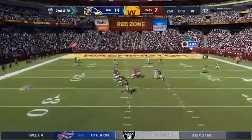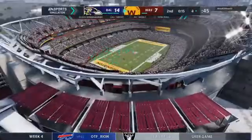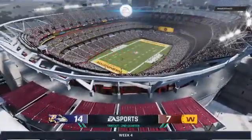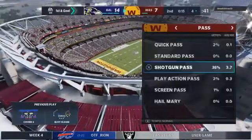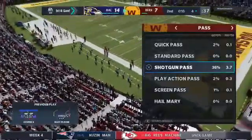Throwing again, here's Haskins. That is caught at the 7. Now Washington going to use the second of their 3 timeouts, as it'll come with 15 seconds to play in the first half. At the 4-yard line.